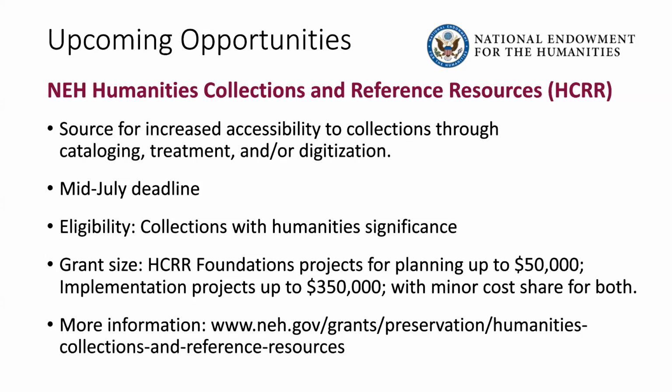And these grants can additionally cover treatment to stabilize any fragile material. So that's unlike CLIR. CLIR will not cover the conservation treatment, but the NEH will cover it. It is fairly competitive, and the application is, I'd say, medium hard by government standards.